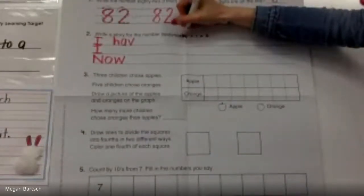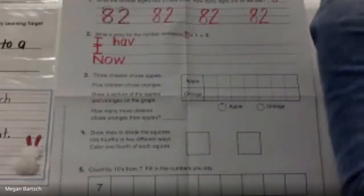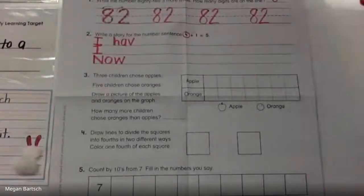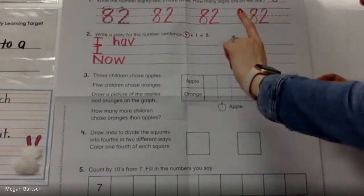What number, sweetheart? 4. My loves, I need you to circle that number 4 right here, because that's going to mean that you used it. Circle that number 4. You used up that number. I have 4. I need someone to spell 4 for me. Look up here. Jaden, spell 4. Really slowly, because we're all writing it.